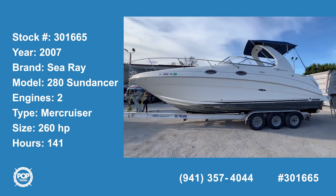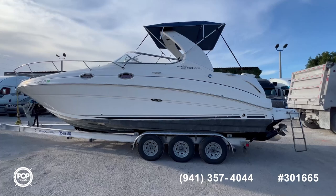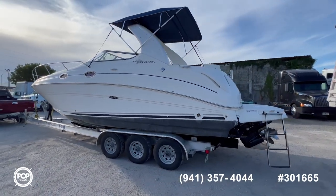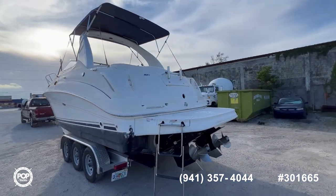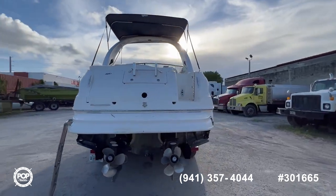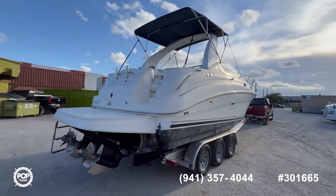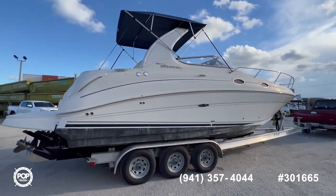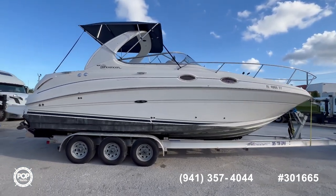This particular boat comes with the bigger engines, the 5.0s, 141 hours on them. The boat also does come with a trailer. As you can see, the boat has been maintained in pretty good condition. We'll see inside later on the video. Used to be on the water, that's why it has bottom paint. Now let's jump inside and see how the boat looks inside.